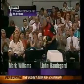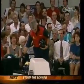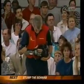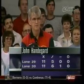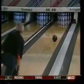Mark Williams on the left, John Handegard on the right. And again, tour player has made John start the match. And we can see that Handegard is striking on both of them equally well. 11 and 11. It's an amazing statistic because he's worked really hard on lane 30 to get there.